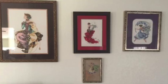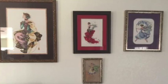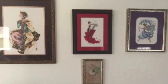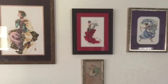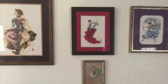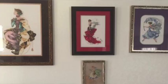To the right of her is Poppy, which is my favorite of all the Pixies, as I'm sure you can imagine, given that she's got a beautiful red dress. Below her is the recently finished Easter, and then on the end is the also recently finished Bluebell. So that's my wall of Pixies.